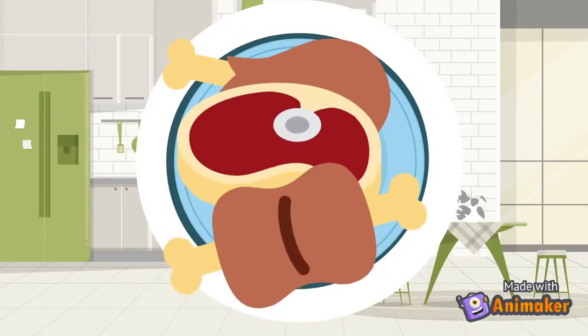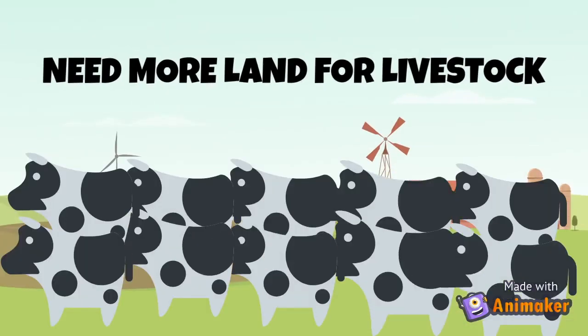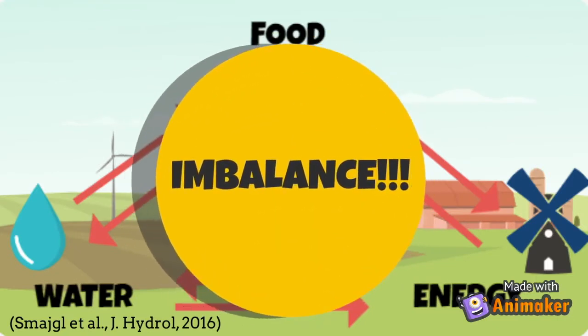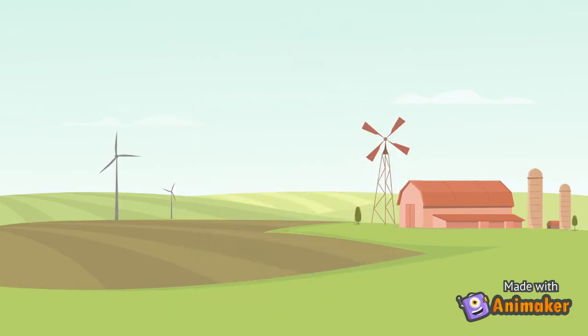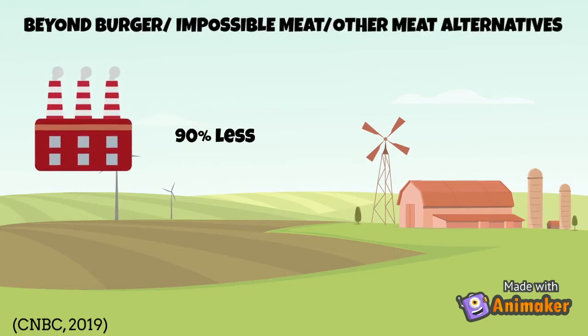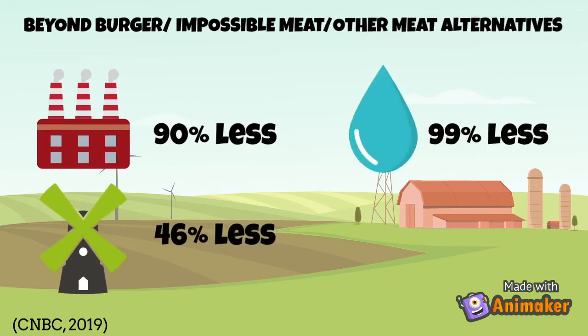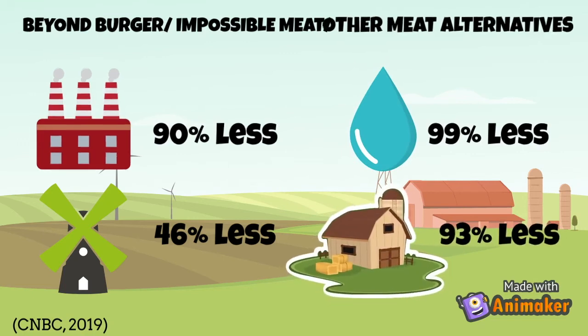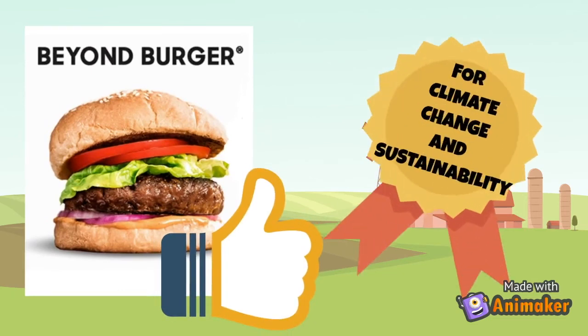However, with increased meat consumption, we require more land for cattle and livestock to occupy and maintain. This produces an imbalance in this NEXUS system, which leads to further stress on the environment and also negatively affects the other two NEXUS links, which can be detrimental overall. This is where the meat alternatives come in to help. It has been shown that from cradle to distribution, Beyond Burgers, Impossible Meat, and other meat alternatives generate 90% less greenhouse gas emissions and require 46% less energy, 99% less water, and 93% less land compared to a quarter pound of meat. Overall, research shows that meat alternatives are the way to go if you want to reduce climate change and push for a sustainable future.